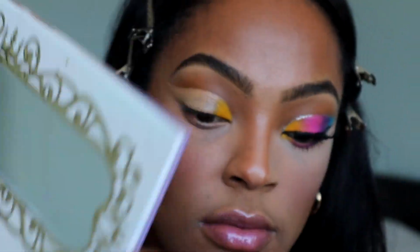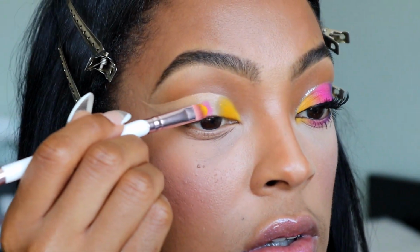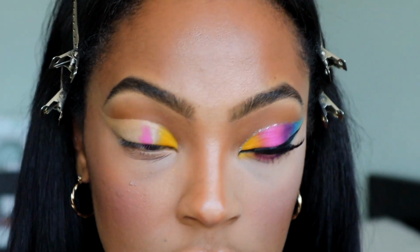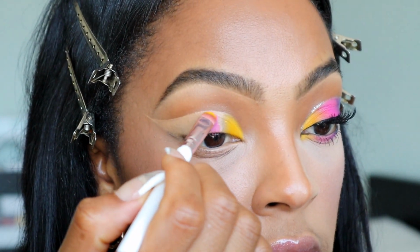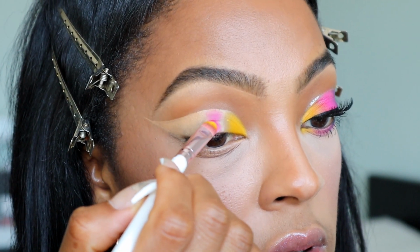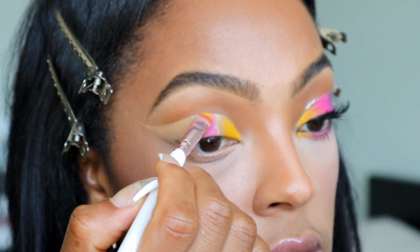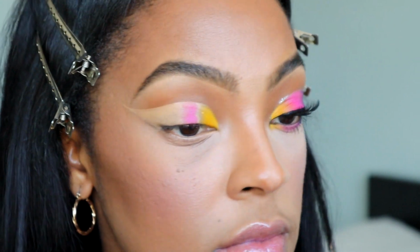So next color we'll be working with is called Kai Kai. It's that really pretty pink color you see right there. As you can tell, I'm leaving a small gap between the yellow and the pink because that is going to be a gap for me to blend those two colors together seamlessly. You want to make sure that you have enough space to blend that so they're not sitting on top of each other.